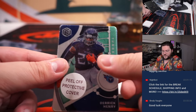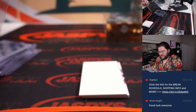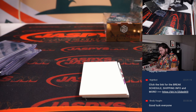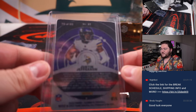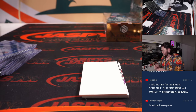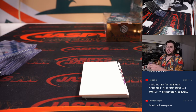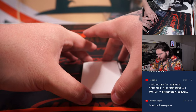Tungsten of Derrick Henry for the Titans and Rory. And an Americium, Justin Jefferson for the Vikings, and Eric B. Justin Jefferson, 70 out of 95. And a Derrick Henry, who was finally picking some stuff up. He had a couple quiet weeks to start the season, but had a nice game his third week. 62 of 74 on the Derrick Henry. First hit coming up.